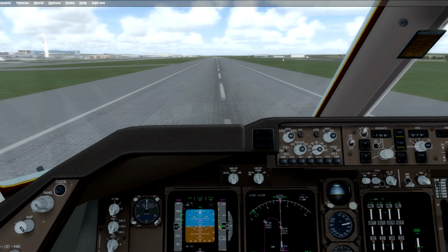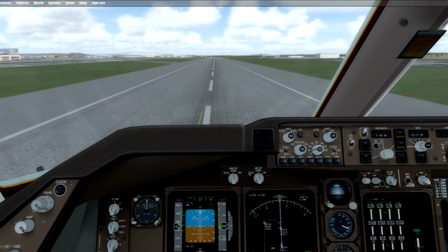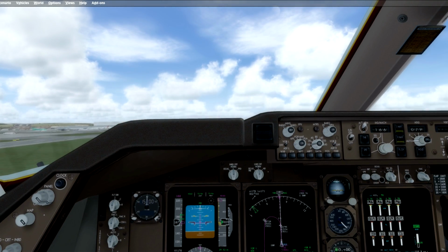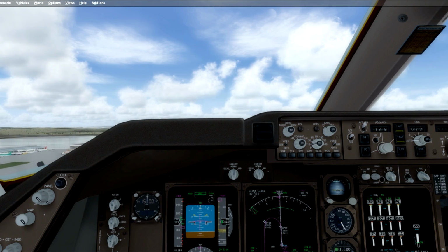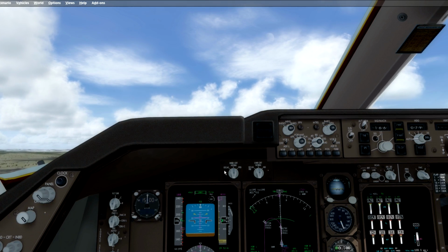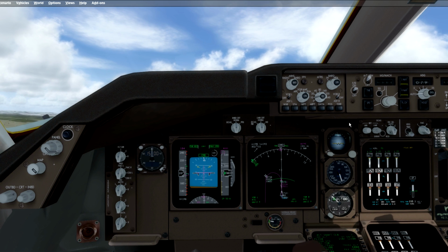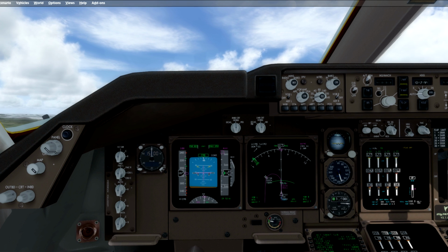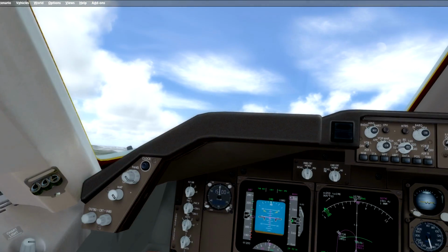80 knots. Pretty quick at 166 for our rotate. Oh, sorry, V2. V1. V1. Rotate. Pull the magenta line. Positive rate, gear up. So we can plug the automatics in and watch what happens now. Make sure we retract the flaps as we go. Quick check, flaps are fine, gear is up, all is good.